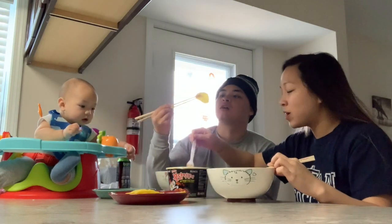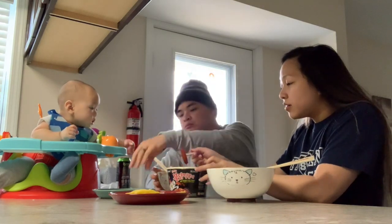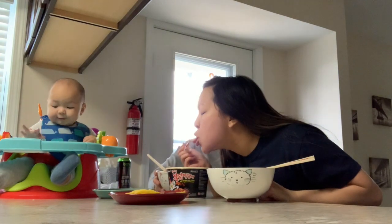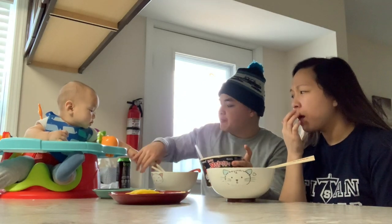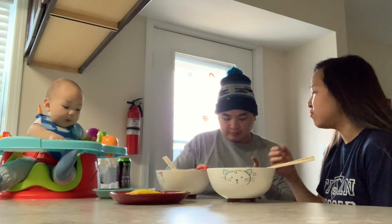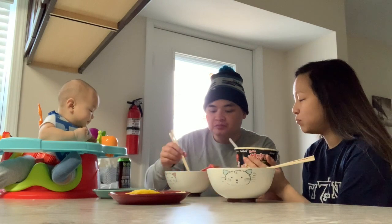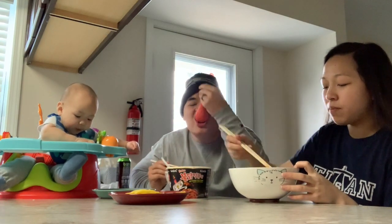Okay, I'm gonna try another one with the spork. Give him some more quesadilla. Okay, this one has more sauce on it. Hey. It's almost not as spicy. Mm-hmm. And not very flavorful. Not spicy. Yeah, I think I like the carbo one more. Weird. Back to these. Bad.